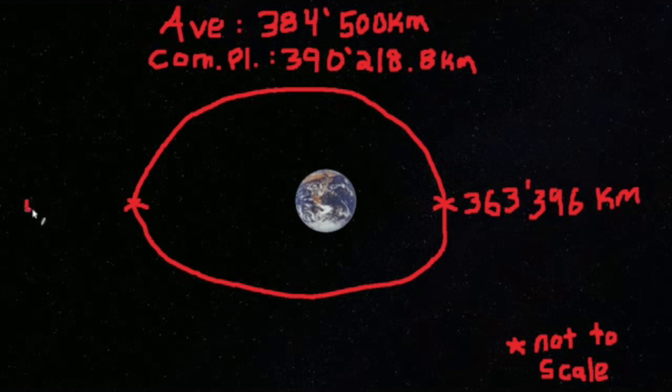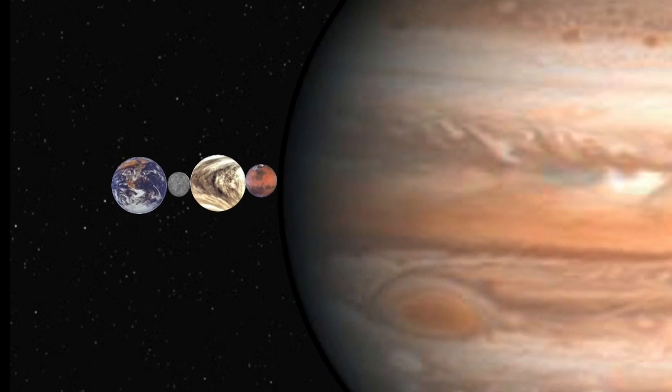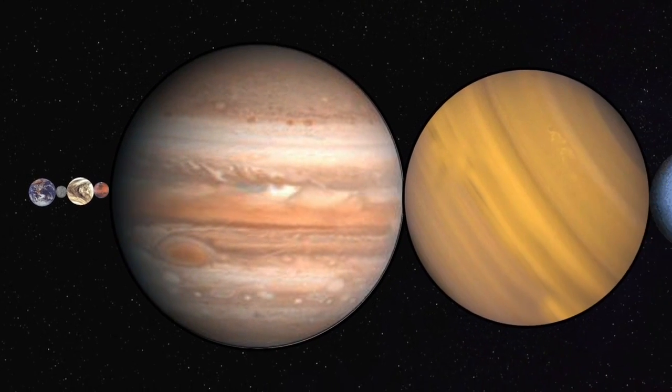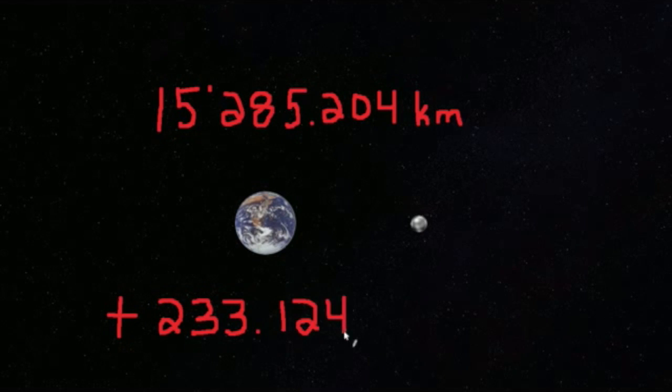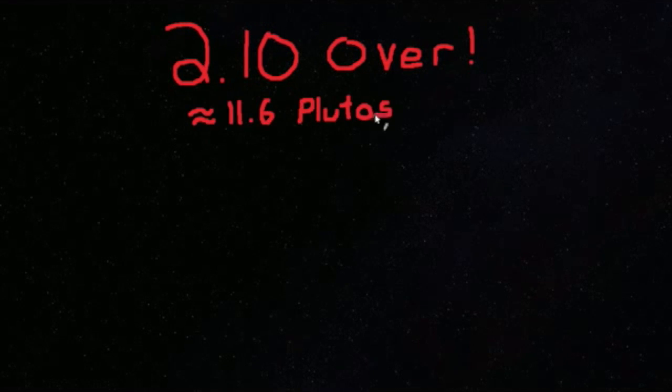363,396 kilometers away. And at its furthest is 405,504 kilometers away, which means at the furthest point we could fit all the non-Earth planets and Pluto in between the Earth and the moon and still have 15,285.204 kilometers, which is enough room to fit a clone Earth and an extra Pluto, plus 233.124 kilometers. At closest approach, we are 2.1 Earth units too large to fit all the planets and Pluto in between.